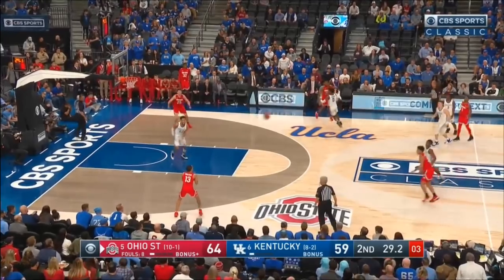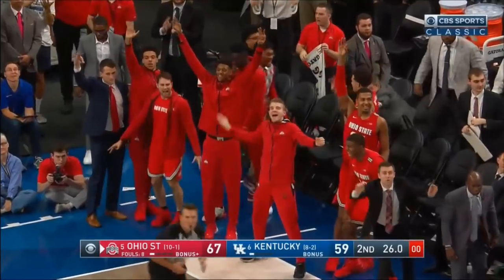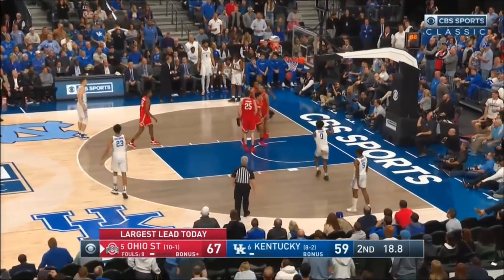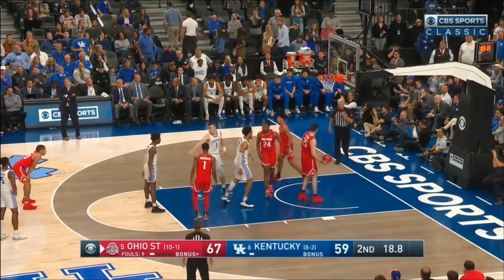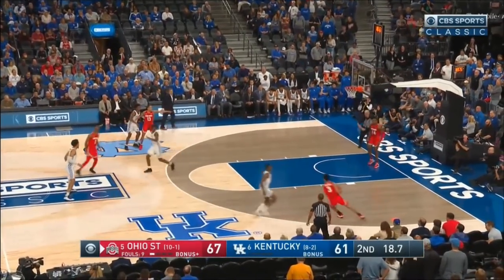They don't want to foul now. Not with two to shoot. And that ball goes. Dagger. Could be the dagger right there. Walker with a shot at the half for the Buckeyes. And steps up. He only has 2 points. Kentucky tells the score. Sure does. Lost by three to Utah.